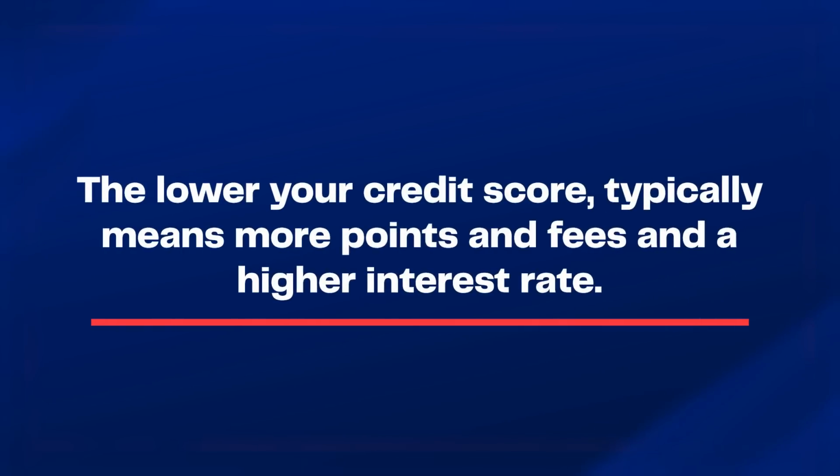And regardless of what loan you decide to use when you buy your house, the lower your credit score typically means more points and fees and a higher interest rate.